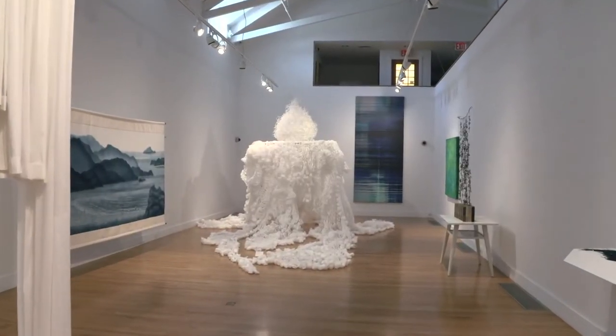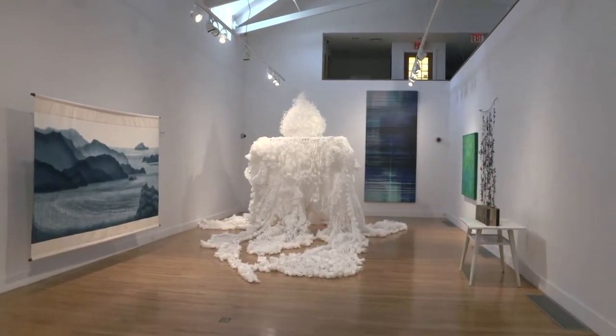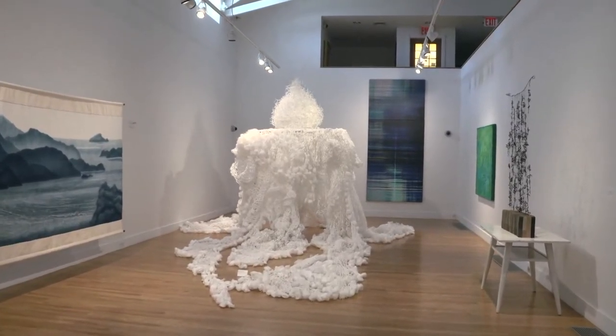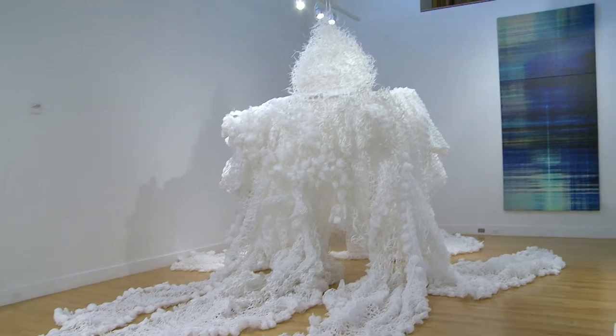As you enter the center of the gallery, you'll encounter what was perhaps the most astonishing piece in the exhibition. The piece is called Between Dreams. The artwork directly, of course, evokes nostalgia.